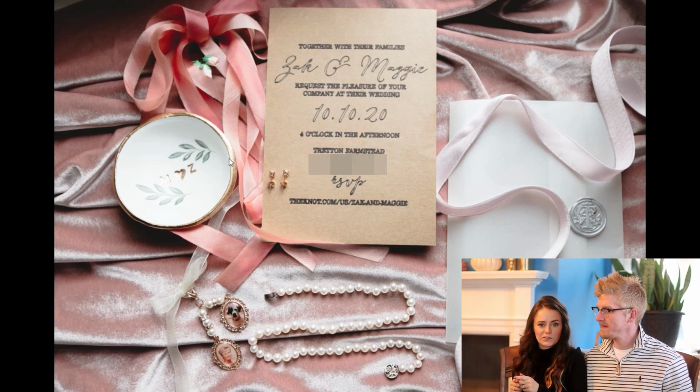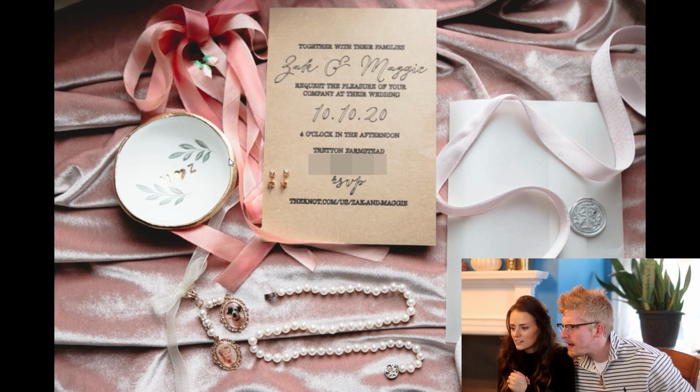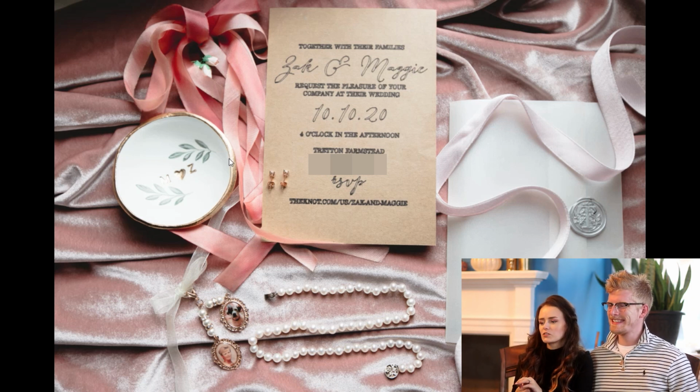All right, so this is our first photo. This is the details shot, as I learned, where you get all of your stuff together. Is my ring even in this? I don't see it. No, I guess not. Well, it'll be in other pictures, I'm sure.